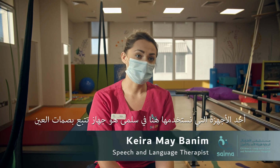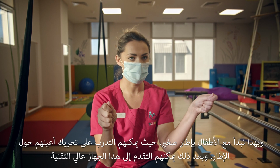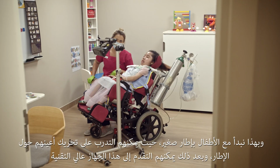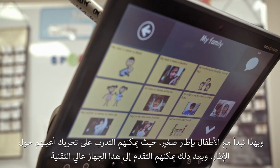One of the devices that we use here at Salma is the eye gaze machine. We will start off with a small frame where they can practice moving their eyes around the frame, and then they can progress to this high-tech device.